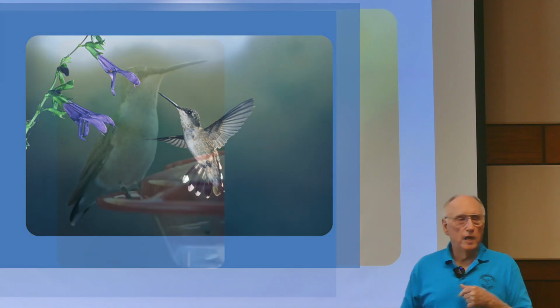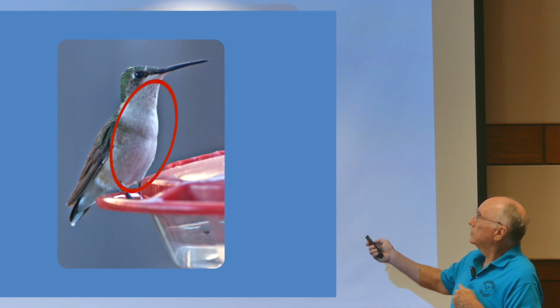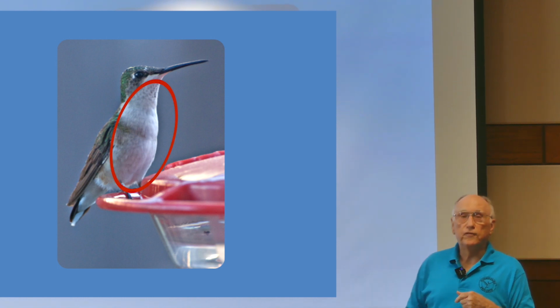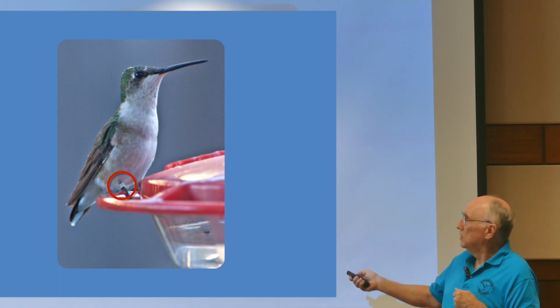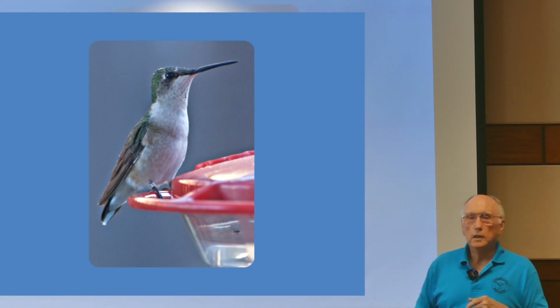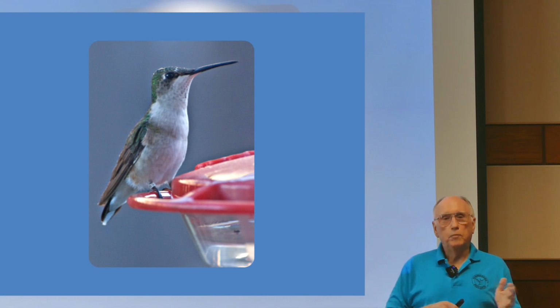So in the summertime, in the southeast, if you see a hummingbird at your feeder that has white all the way underneath like that, trust me, that's going to be a female ruby-throated hummingbird. She's also wearing a band, and she was also 8 years old the last time I caught her at a home in Tallahassee, Florida.